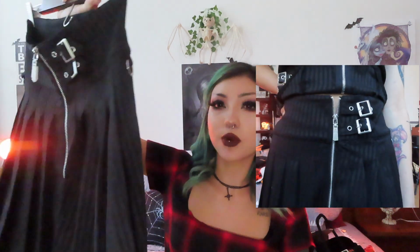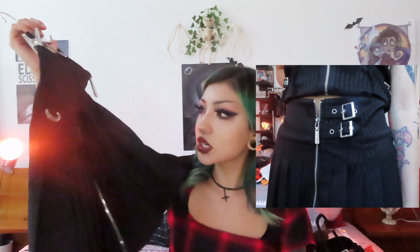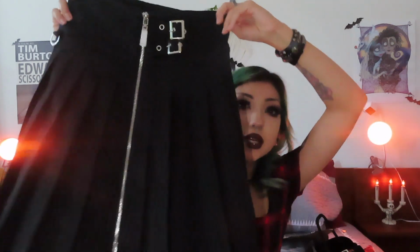Next, I have the matching skirt to that top. The thing with Killstar skirts is they're always super long on me, kind of the awkward length where it's right above your knee, and it's not really a long skirt, but it's also not a mini skirt. I wish their skirts were a bit smaller. I think this is the standard length for everybody, but I just like to wear my skirts super short for some reason, really short. I always wear shorts under my skirts anyways, but this is the skirt.